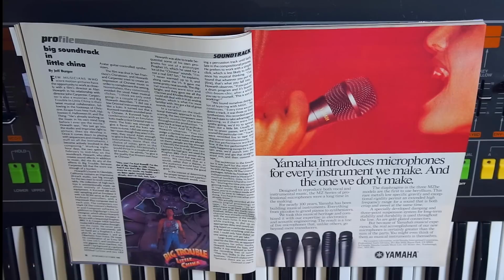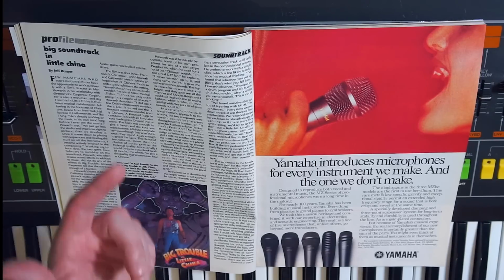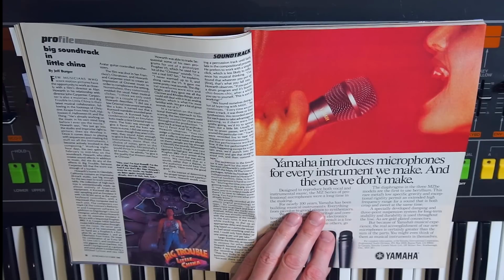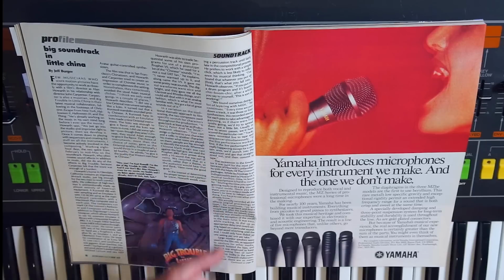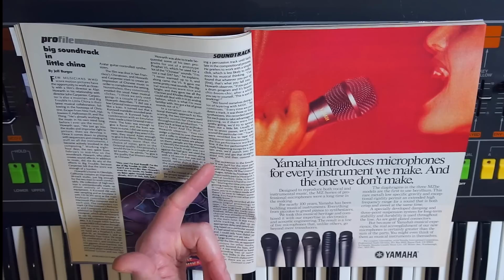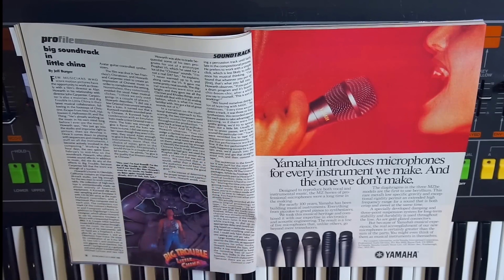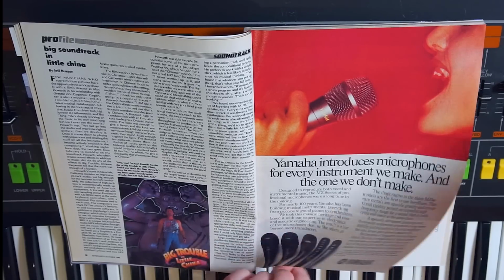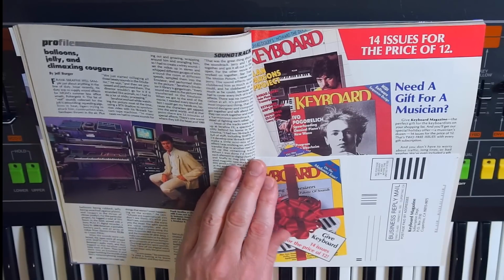It looks like they used a Kurzweil harp and a koto from the Emulator to get that nice oriental feel going, because it is set in an oriental environment. So that's nice. He's not a real big fan of the DX7, he says. But he did use the Prophet VS. So that's cool. Lots of layering with MIDI. And we have a Shure ad to the right there.